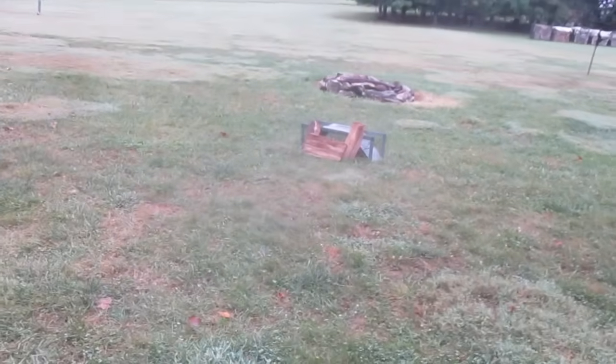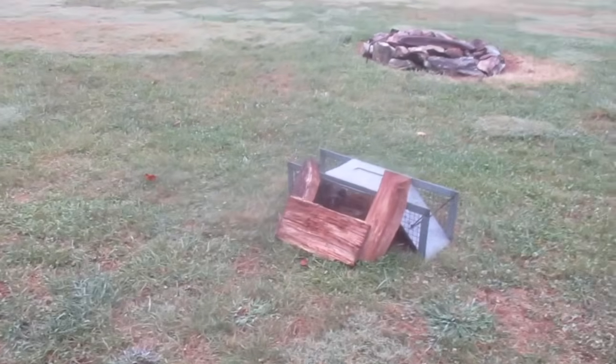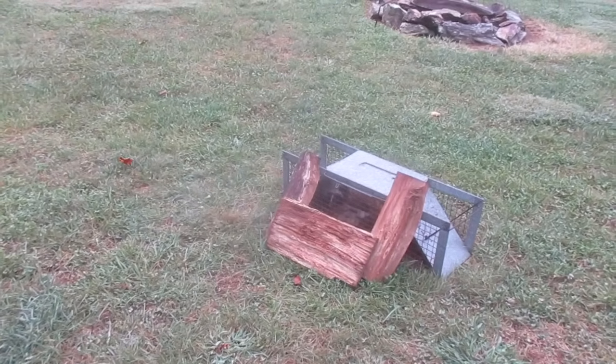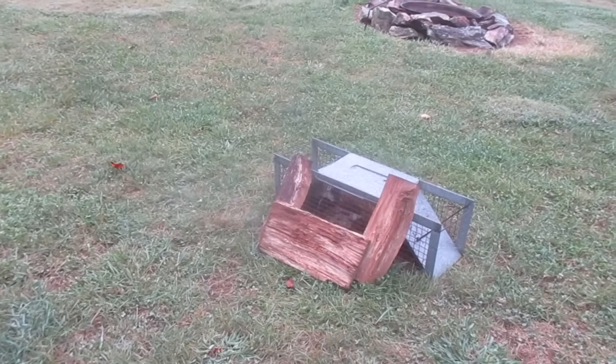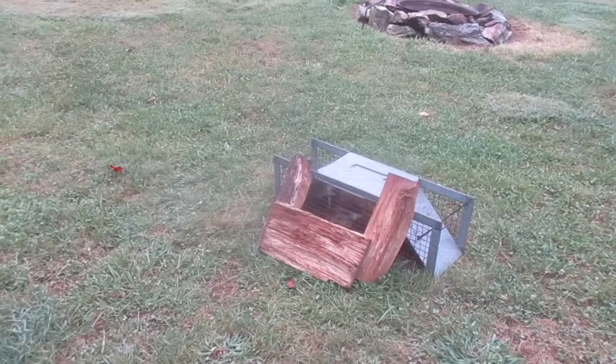Now the problem is, how do you get a skunk out of the trap? Doesn't look to be a big one. No, he's pretty small. But that could be problematic. So I'm going to sit back with the camera and see if I can. We're just going to let him go.